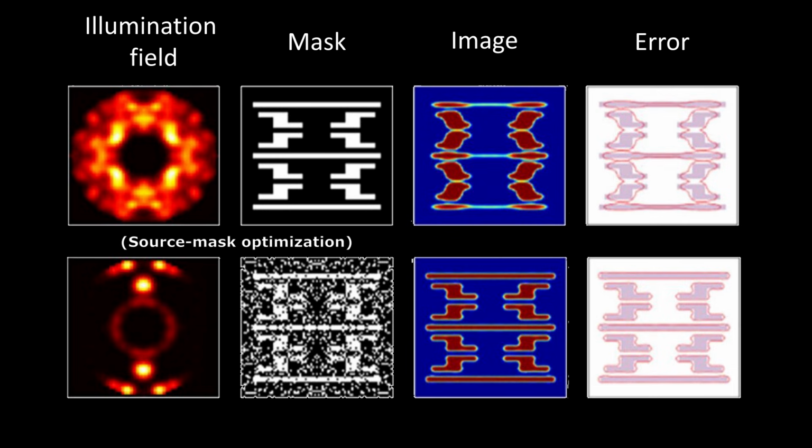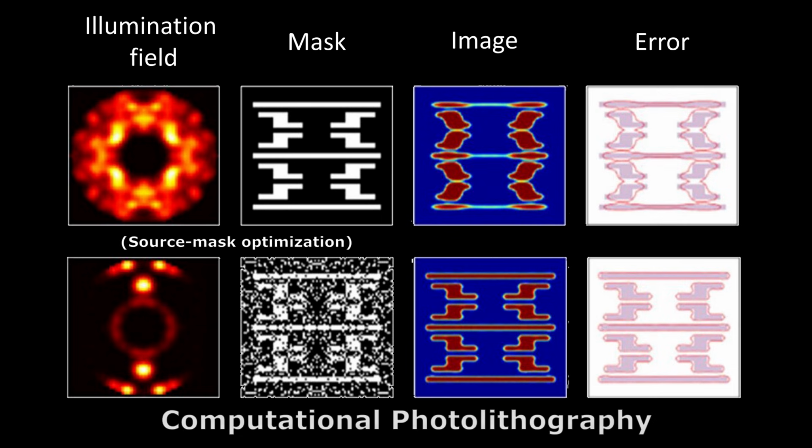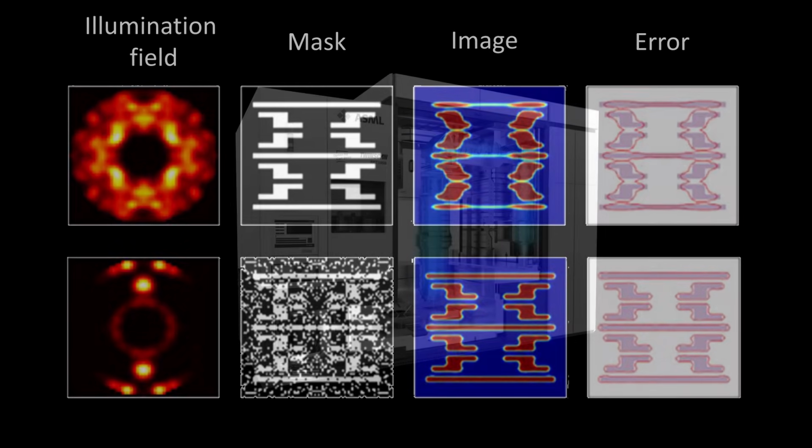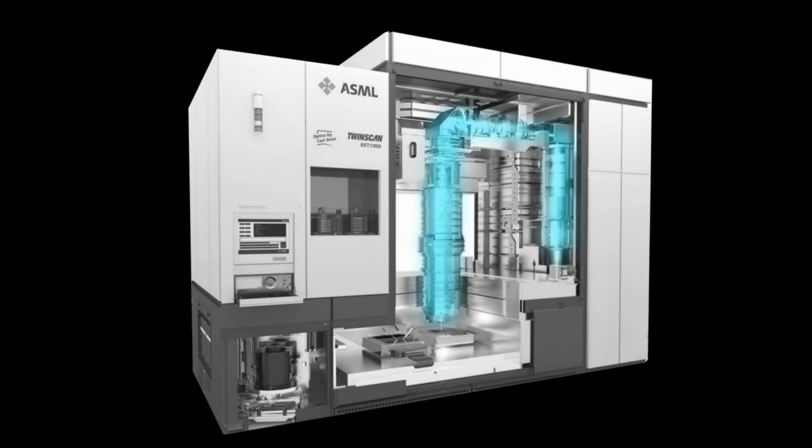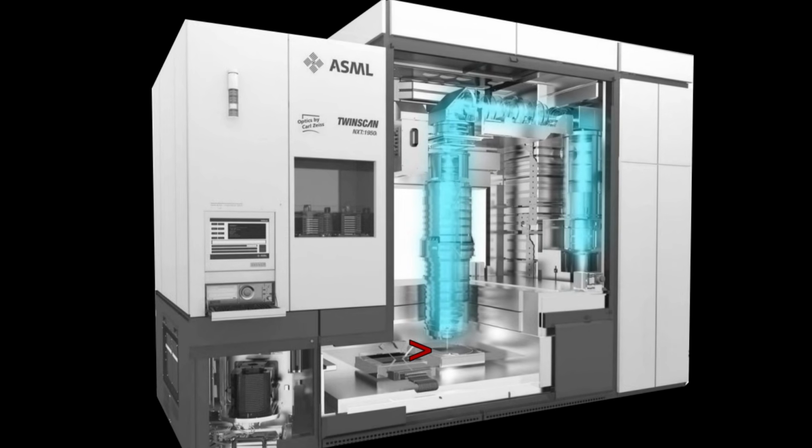Now this type of optimization is part of what is called computational photolithography, and it's actually a whole field of research on itself. If you look at a picture of a conventional deep UV stepper, you can actually observe how important illumination is. Here is the stage with the wafer.